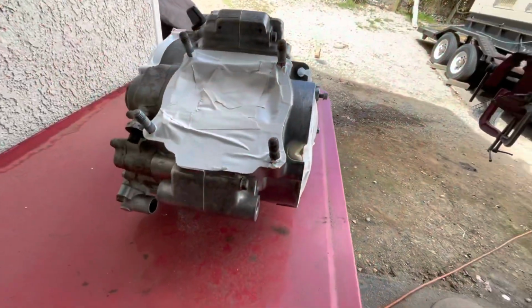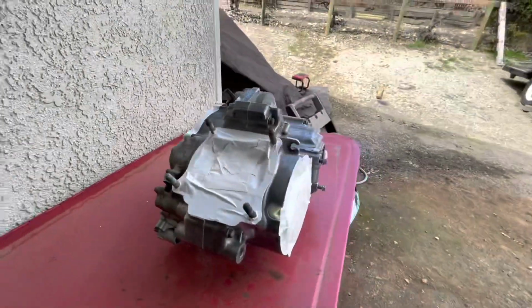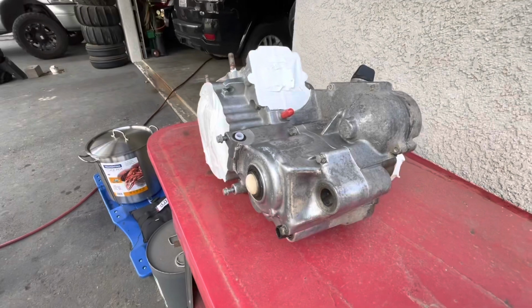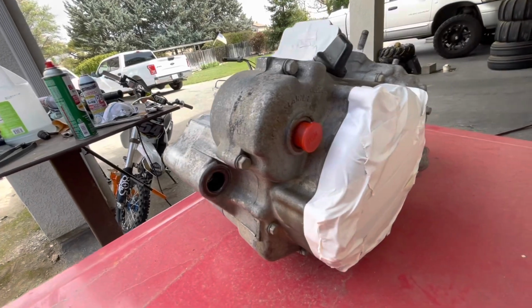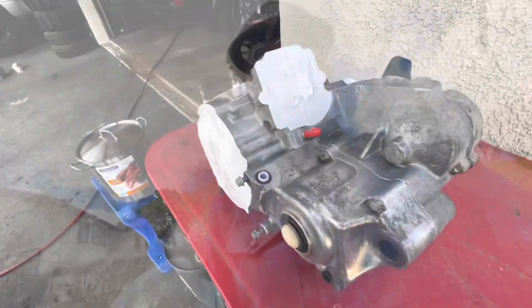I've now taped off all the openings. There's nothing inside of it right now. It's just completely empty, but I don't want to get a bunch of sandblasting grit on the inside of it. So I've plugged all of the holes. I've left the old seals in. And now I'll go ahead and take it to the sandblaster.